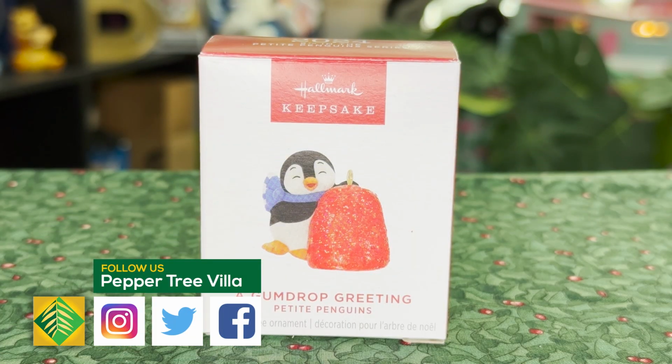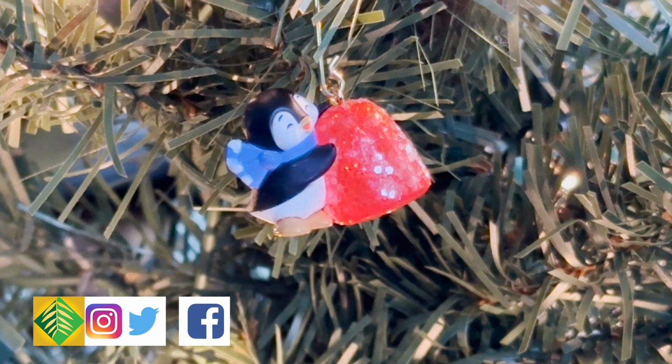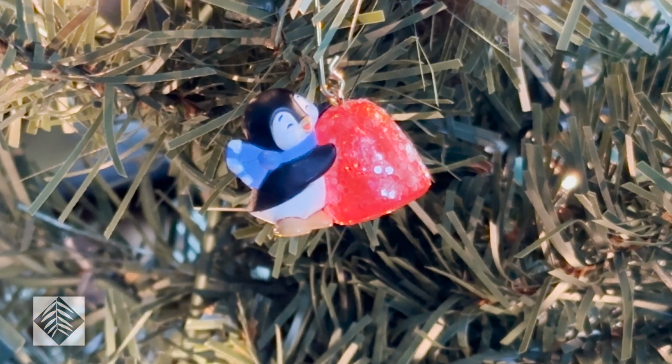Here's the next in the line of the Petite Penguin series for miniatures. This one is the 9th. This one is called A Gumdrop Greeting. Now, I cannot recall if I have every single one in this series, but this one was another cute penguin, so I had to get it.